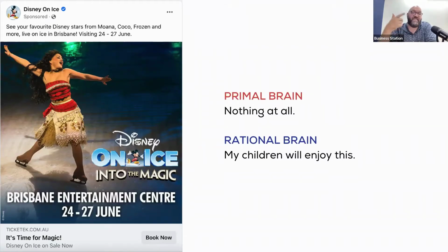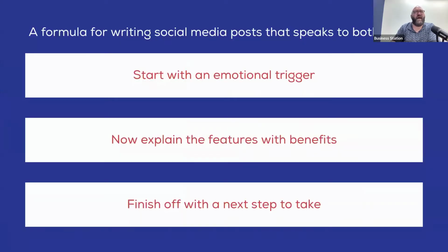You start selling it to yourself. You're no longer selling it to them. They're selling it to themselves, because they've passed it on to the rational brain to rationalize that decision that their primal brain already wants. So once you understand that, suddenly you go, I now know what I need to do.